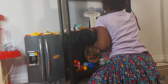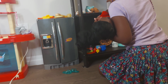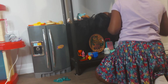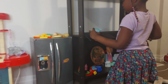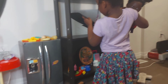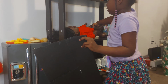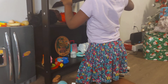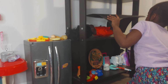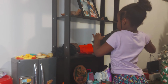So I'm gonna put that picture right there. She loves staring at it at night time. So we take off all these. Oh, get her under the sheet. I'll get her right here. Get her to bed. I think I might have to hold this. Yes.